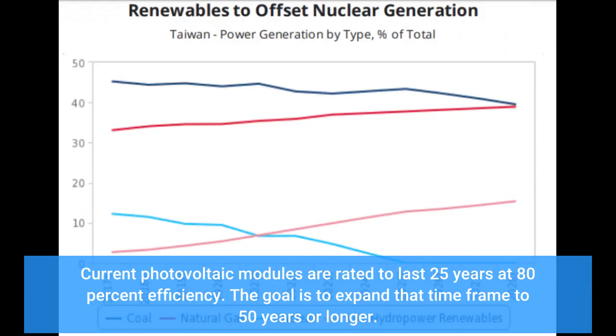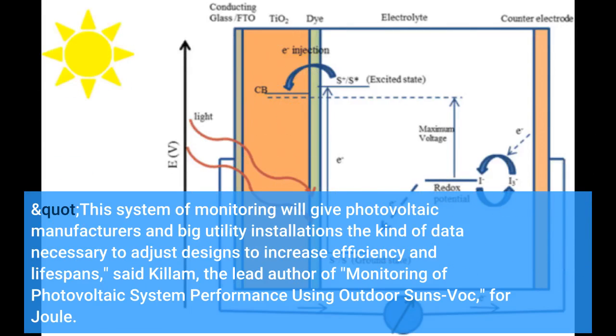Current photovoltaic modules are rated to last 25 years at 80% efficiency. The goal is to expand that time frame to 50 years or longer. "This system of monitoring will give photovoltaic manufacturers and big utility installations the kind of data necessary to adjust designs to increase efficiency and lifespans," said Killam, the lead author of "Monitoring of Photovoltaic System Performance Using Outdoor Suns-Voc," for Joule.